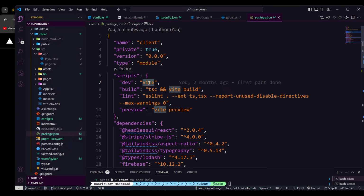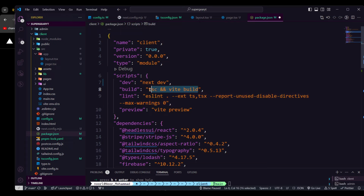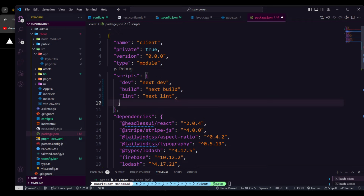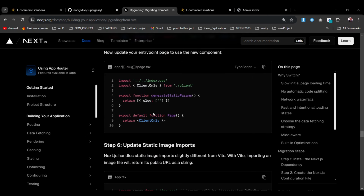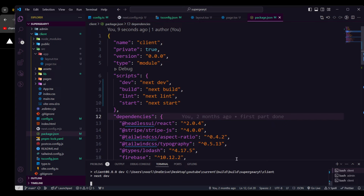I'm gonna remove that dev, it should be next dev, and the build should also be next build, and the ESLint should be next lint, and I'm not requiring the preview. I'm gonna grab that start property, should be next start. So now if everything goes properly, let's see, just a migration process here. I think that will work, that should be done. I'm gonna run the command pnpm run dev, or pnpm dev, it will give the same.